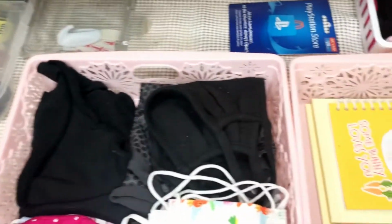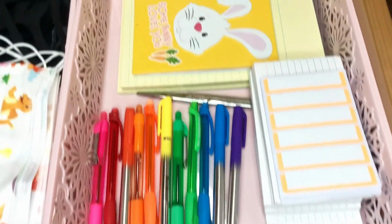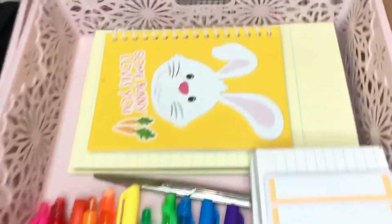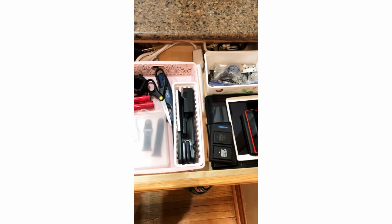In here, I just put some stationery equipment, labels, notepad, pens, pencils, markers, scissors. In here, I just put miscellaneous equipment, iPads, extra tools.